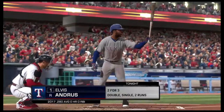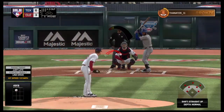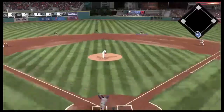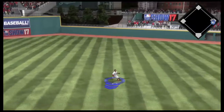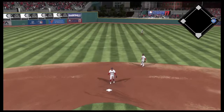Now at the plate, Elvis Andrus. He'll lead it off here as we begin inning number 7. Elvis Andrus. Here it comes now to Andrus. Smoked on the ground up the middle. And that will be a base hit for Andrus. So that's how they'll start out their half of the 7th inning.